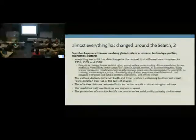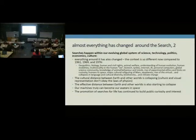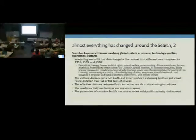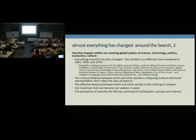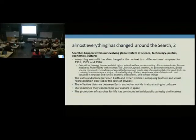But also the cultural distance between Earth and other worlds is collapsing. As I often tell my students in various classes, culture and visual representation do not obey the laws of physics. So for us, obviously, Earth and Mars are literally very far apart, not easy to get between them. But culturally speaking, Mars has been steadily annexed. We are more and more there all the time. And that has some really interesting implications.